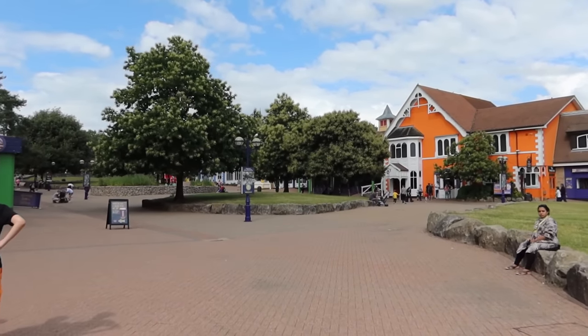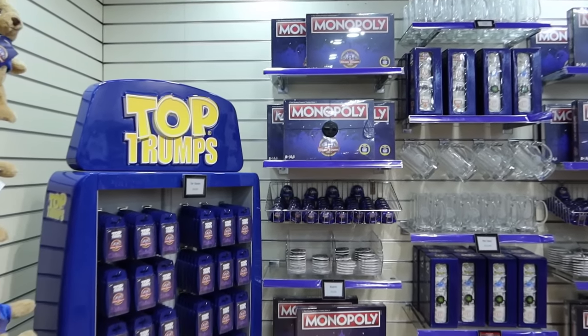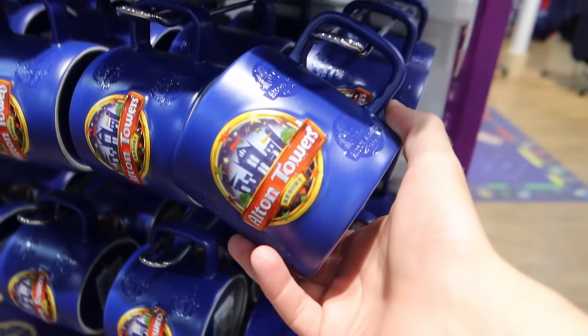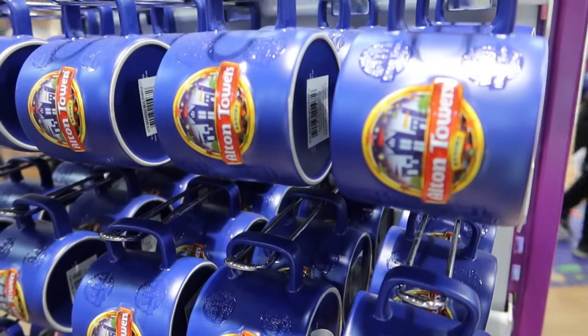Let's go have a look into Towers Trading. Now, of course, we did a full merchandise tour of Alton Towers near the start of the season where we went round all the shops. Let's have a look round and see if there's anything new. I do love these mugs though that are new for this year. These are very nice. They're priced at £12, and they've got the embossed Alton Towers logo on the front and the smaller ones on the side as well.